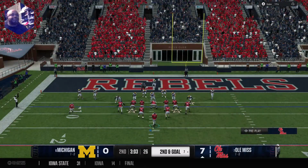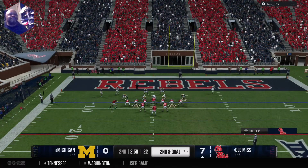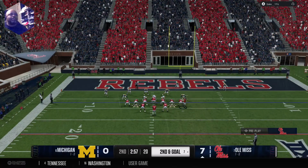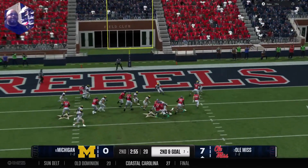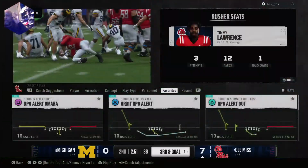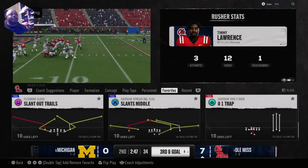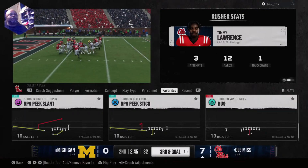That's a 2nd and goal play for the offense. And it looks like the quarterback's going to run it. And he's tackled down at the 4-yard line. Defense getting pushed back. Well, he came close to putting this ball into the end zone, but he comes up short. Now we're looking at a 3rd and goal.